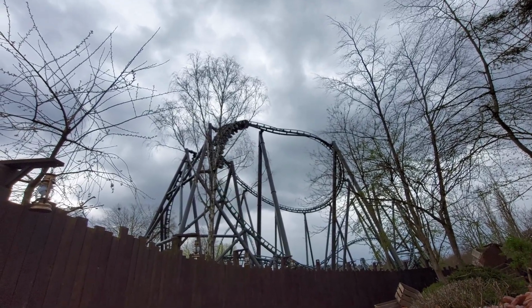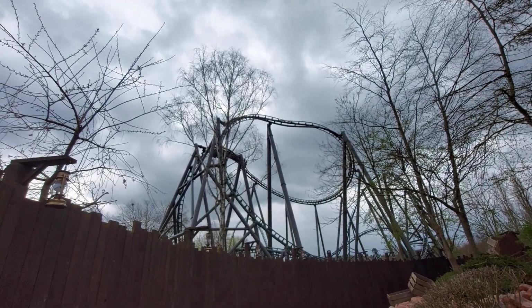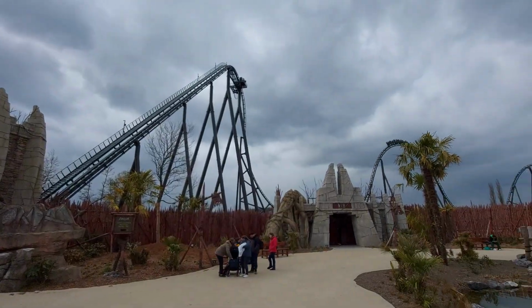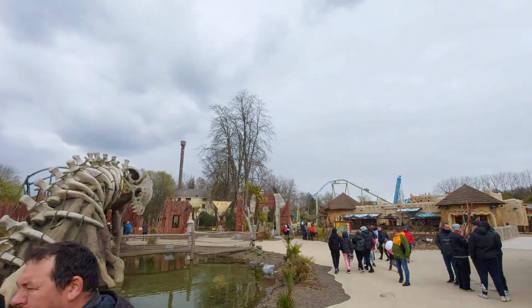Kondaa is an Intamin mega coaster which opened at Walibi Belgium in the summer of last year, and I was recently able to book a last minute trip to the Benelux. After a late opening and having the ride break down right as we neared the front of the queue, my friend and I finally managed to get a couple of rides on this Anaconda themed roller coaster quite late in the day. So these are my first impressions of Kondaa at Walibi Belgium.